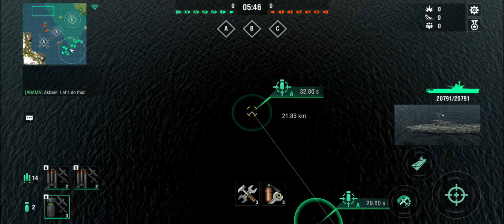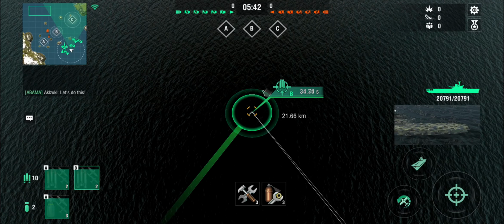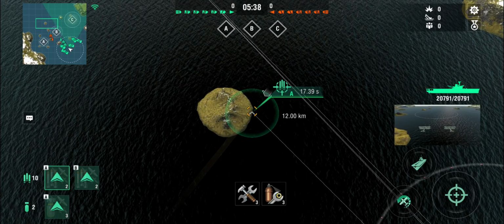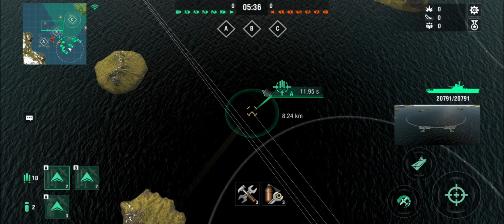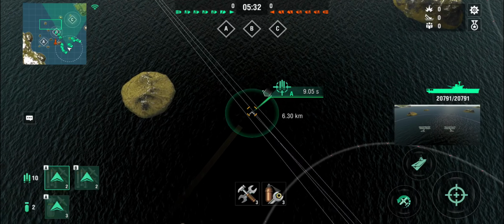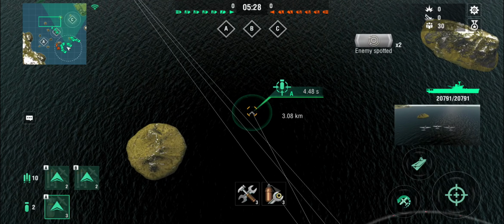Alright, let's see what we can find. We'll see where my team's going, obviously with the bots being there. Now, if you're like me and you struggle with controlling the torpedo bomber squadrons, one thing you can do, and I'm not doing here quite yet, is space them out a little bit, such that you only have to aim one at a time and not two.